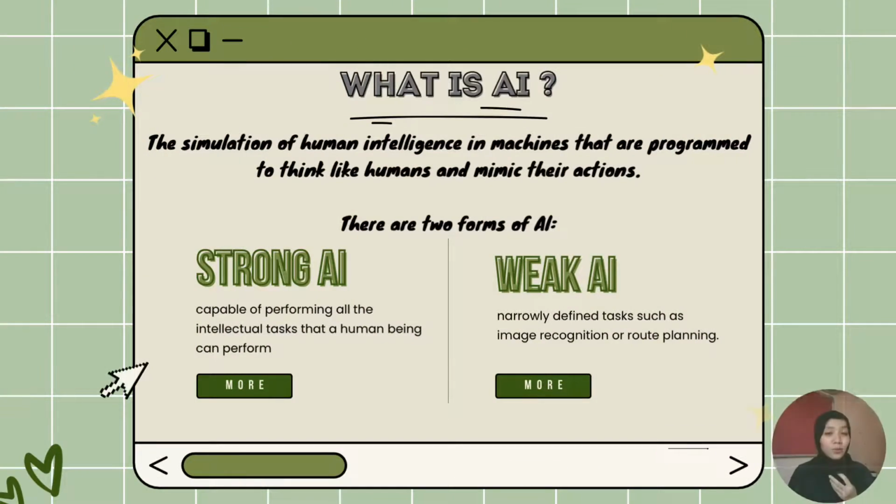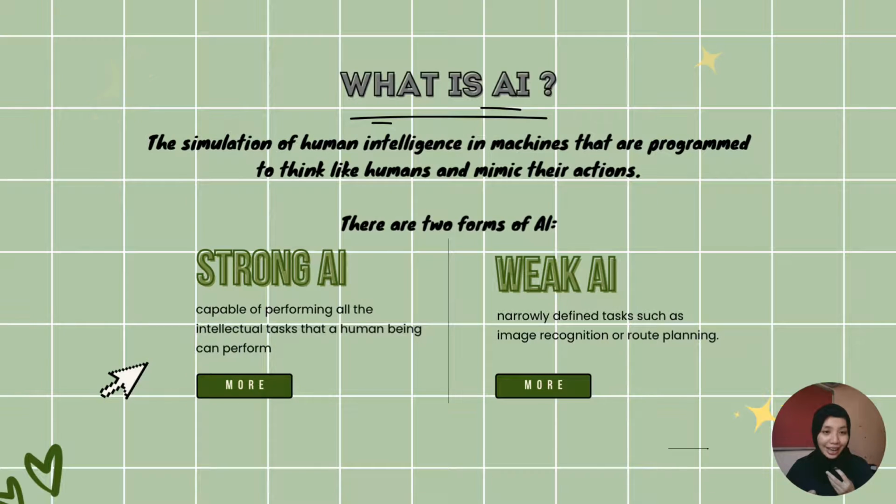Today I want to talk about what is AI. AI is a set of advanced technologies that enable machines to grasp and understand human intelligence, learn to imitate it, and act accordingly. There are two forms of AI, strong AI and weak AI.